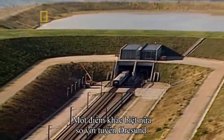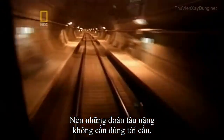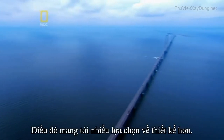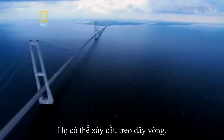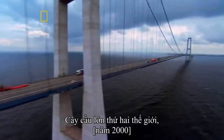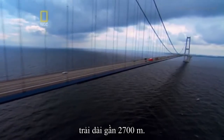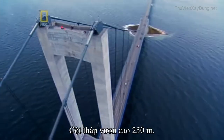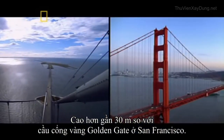The tunnel here differed from the Öresund's in another way. It went right across the channel, so heavy trains wouldn't have to use a bridge at all. This gave engineers more design options than they had at the Öresund. They were able to build a suspension bridge, and they did so in a big way. The second largest in the world, spanning nearly 2,700 meters. The towers reach up 250 meters, almost 30 meters taller than the towers on the Golden Gate Bridge in San Francisco.